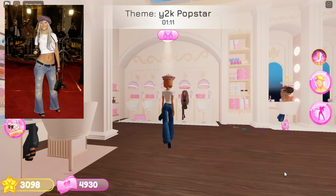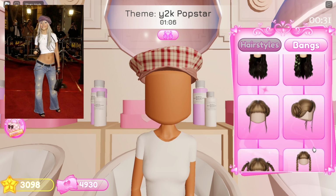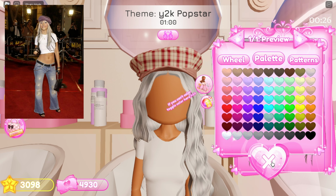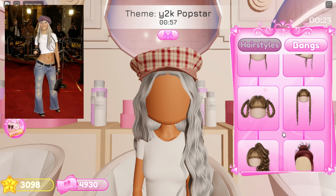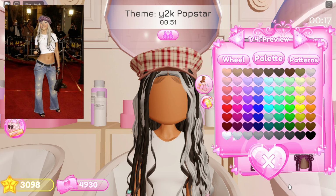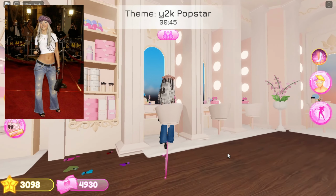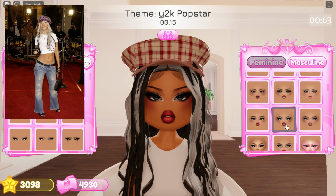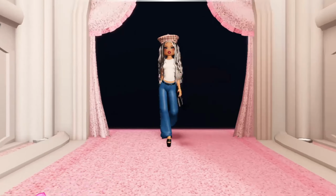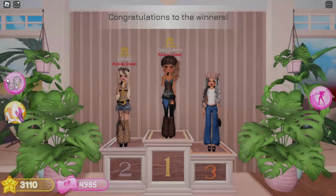Now go to the salon and choose this hairstyle. Color it gray. Add this hairstyle. Now choose makeup. This is final result. Yay, I got third place.